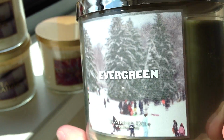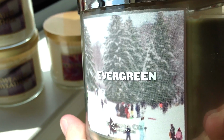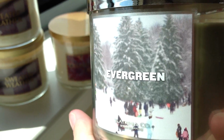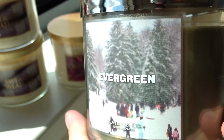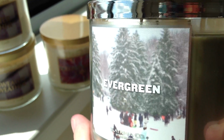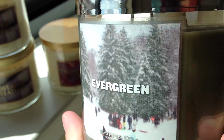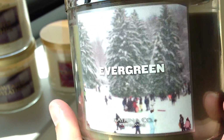Now Evergreen, a few years ago I purchased Fresh Balsam and Frosted Tree and passed up Evergreen. But last year I tried it again and really loved it. And I actually think I'm liking this more than Fresh Balsam. Fresh Balsam is a true, very intense, astringent balsam that is good for winter. Evergreen is a little bit more December holidays for me.